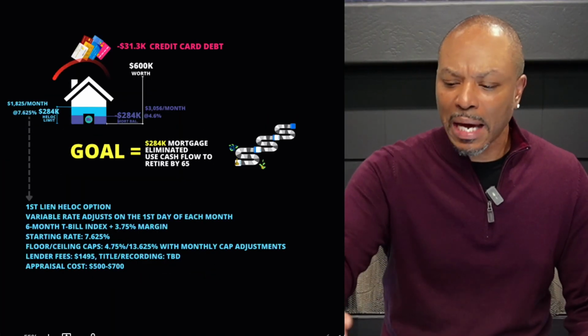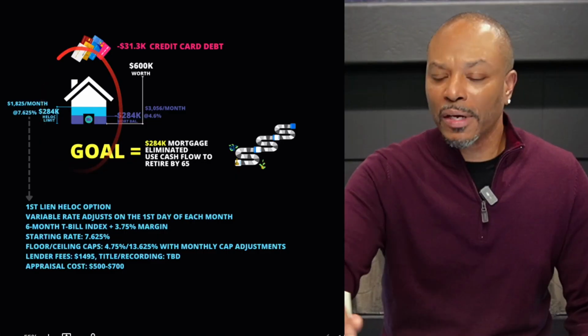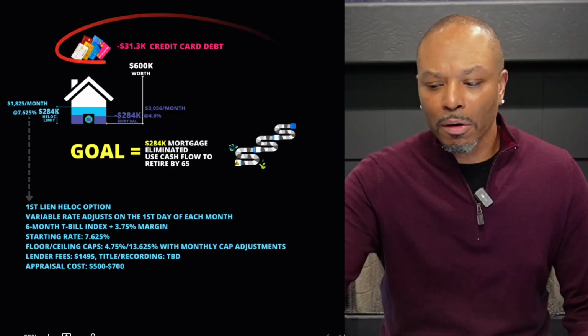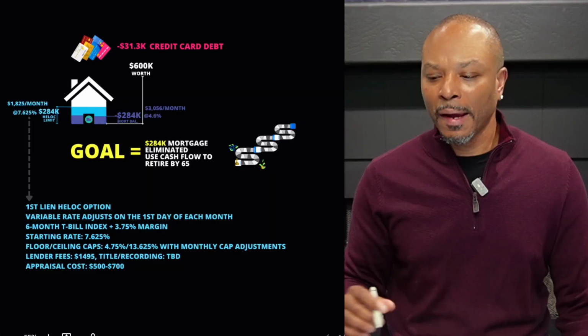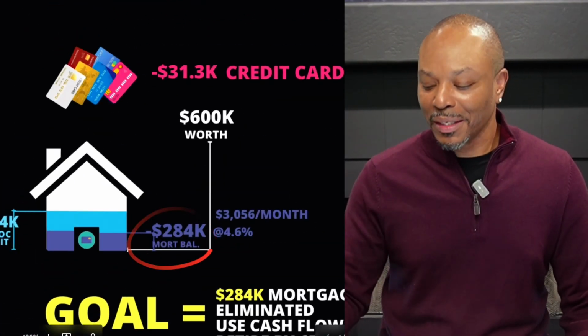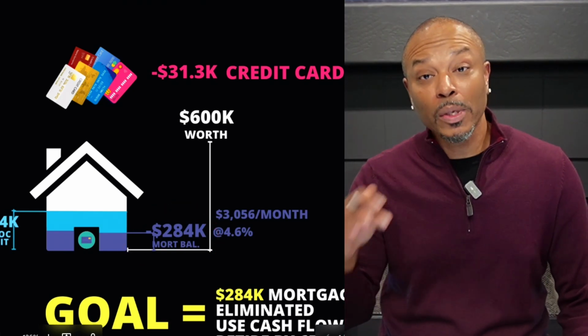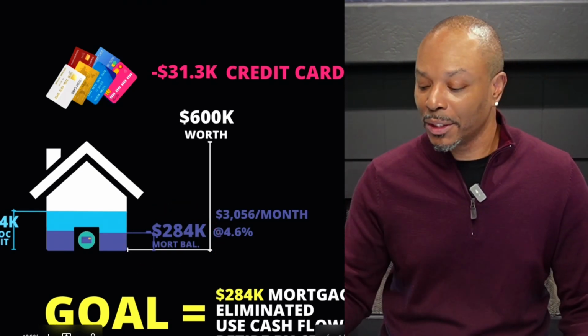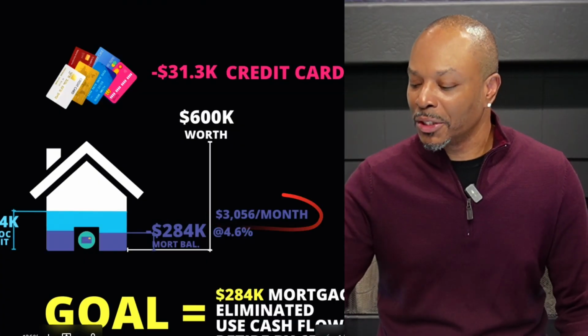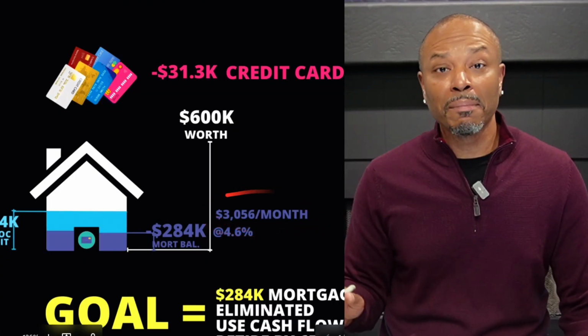It starts with, she's got a home. And again, for most of us, our home is our largest asset. Yes, she's got some debt. Not a whole lot, about $31,000 in debt. Okay, the home is worth about $600,000. Balance on the mortgage is about $284,000. So that is what's owed today on the mortgage. And she's paying about a 4.6% interest rate on her mortgage, which equates to about a $3,000 a month mortgage payment.